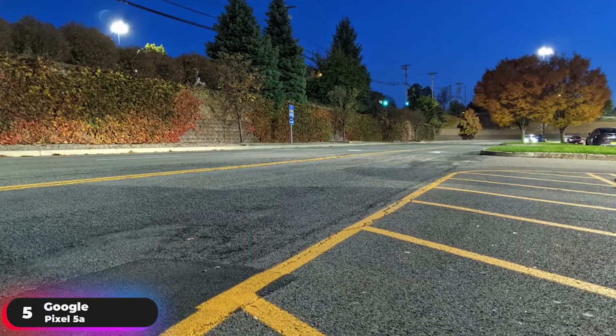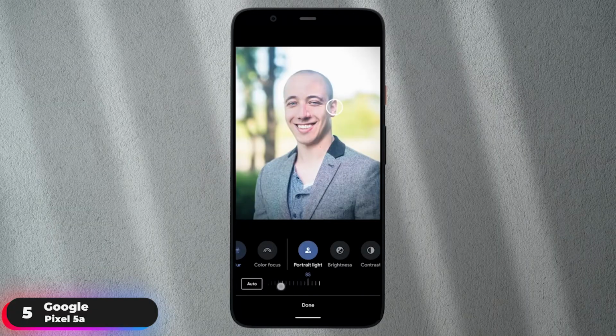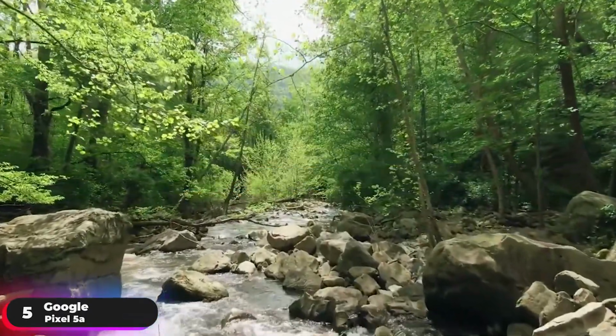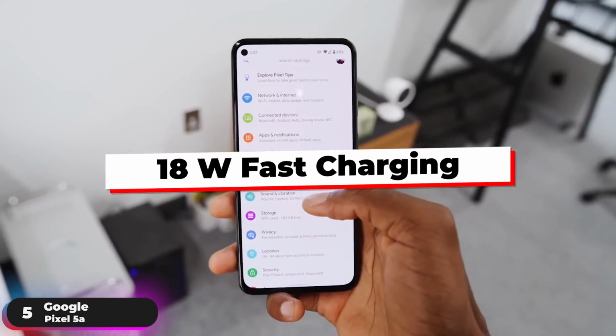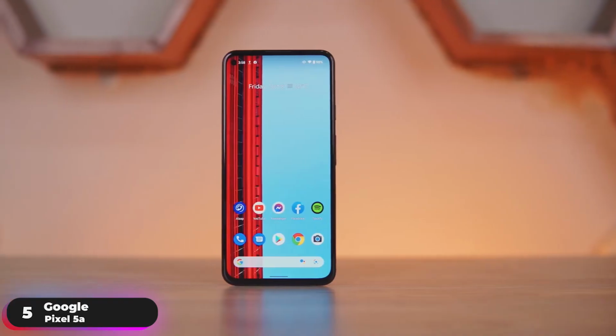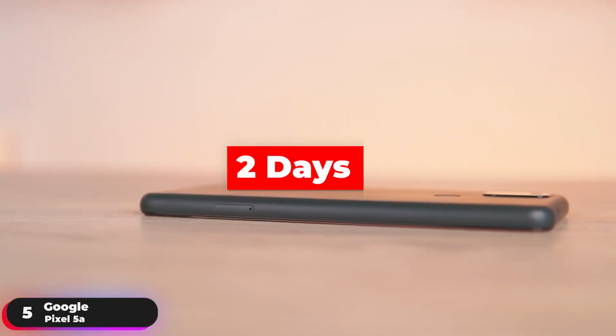Capture rich, stunning detail even after sundown with the Night Sight Portraits feature. Adjust brightness and position of the light for a more professional look with Portrait Light in the Google Photos app, and use Cinematic Pan to remove the shakiness while you're filming. Use 18-watt fast charging to quickly power up the 4680 mAh battery and combine the Adaptive Battery and Extreme Battery Saver features to squeeze out up to 2 days of use on the phone.